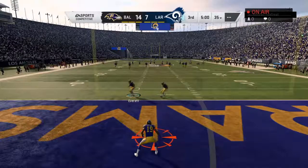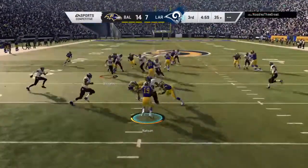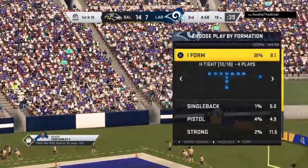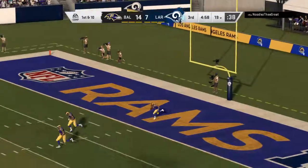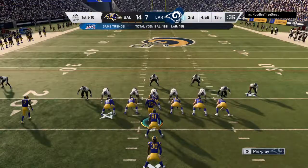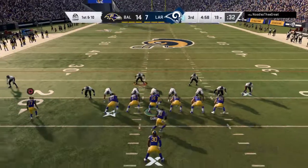The Ravens ready to receive it, and they've got the lead as well as we resume play in the second half. And he'll take it back to about the 19-yard line. The Los Angeles offense set to begin their next drive. They're down here, but very much in this game.